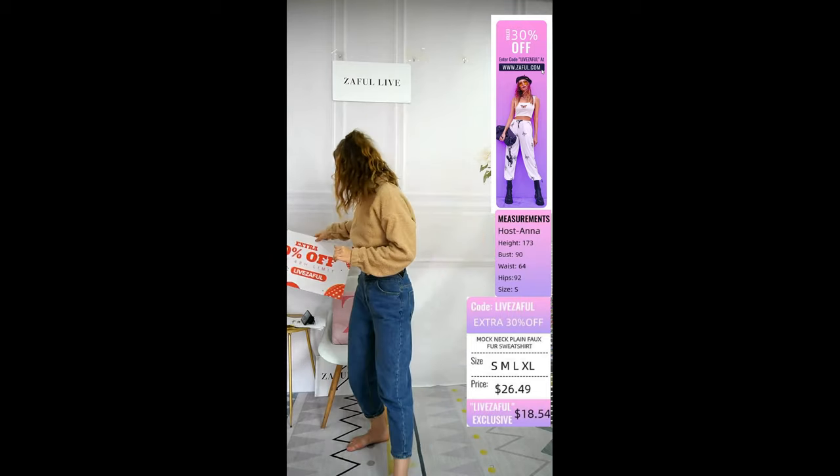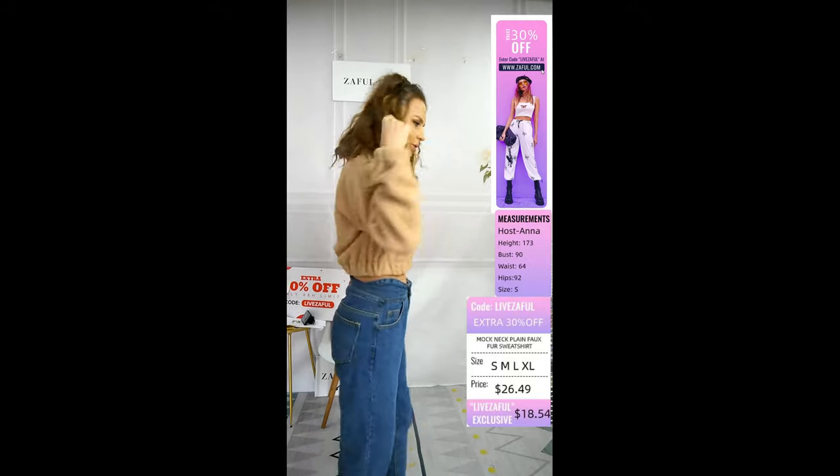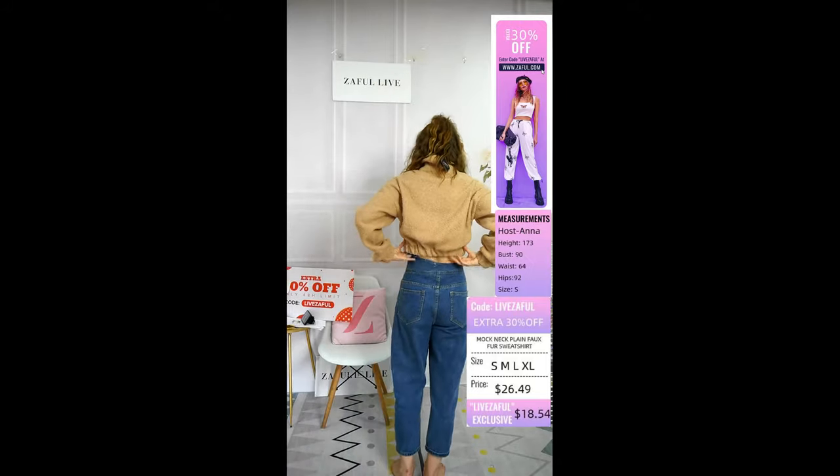So this one looks so good in the front, but don't forget how it looks from the back. Also, I like it.